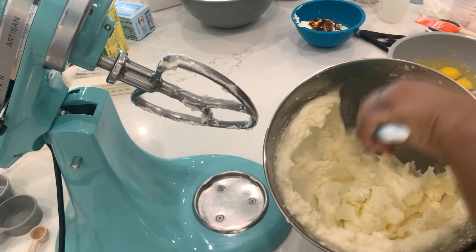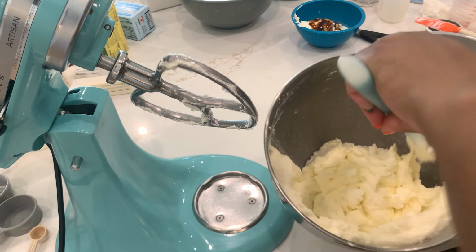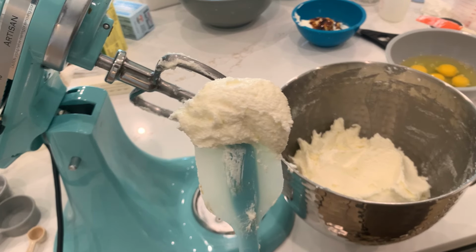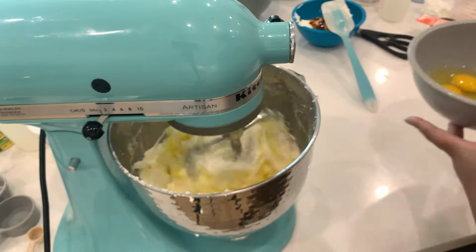Has anyone else struggled in their journey to know what well-creamed butter and sugar should look like? I believe this is what it should look like when you cream your butter and sugar together. It should literally turn white and get super fluffy. This is when we can add in our eggs.